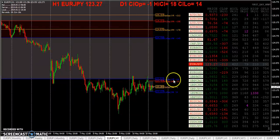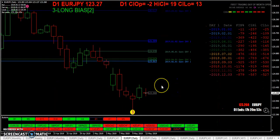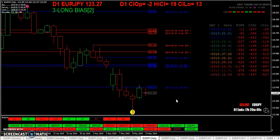Interesting here, you see we're below the first trading day of the year. Here's the weekly range so far this week. We're still below the first day of the month right here, and we're still below all the monthly opens. Hence, got red there, the first trading day of each month. And we're below those opens, or below those ranges actually, still.